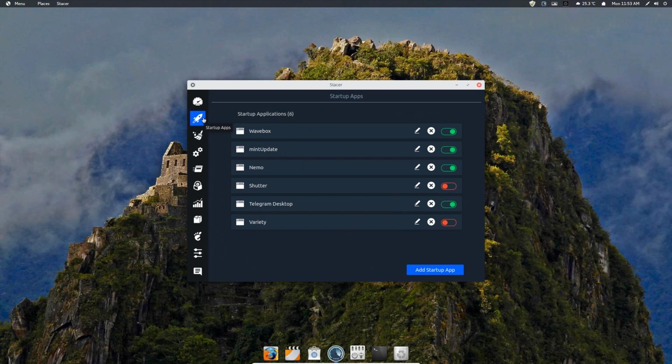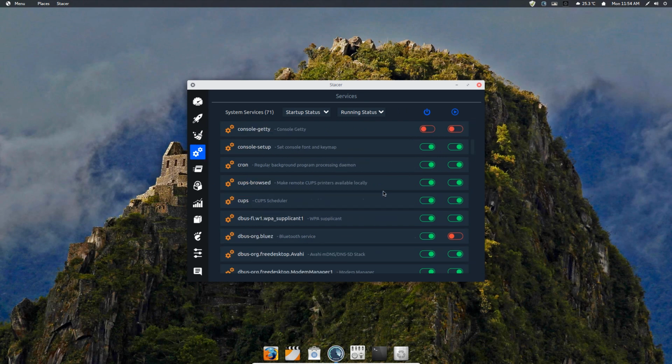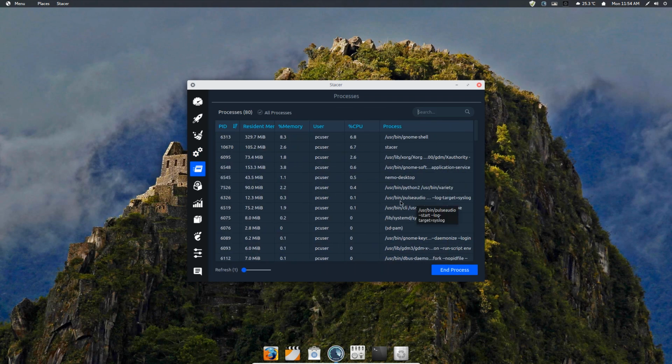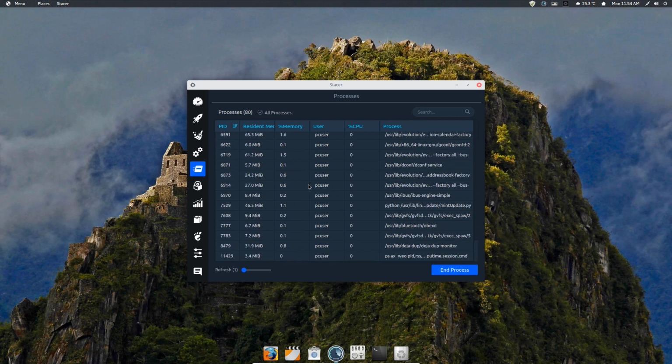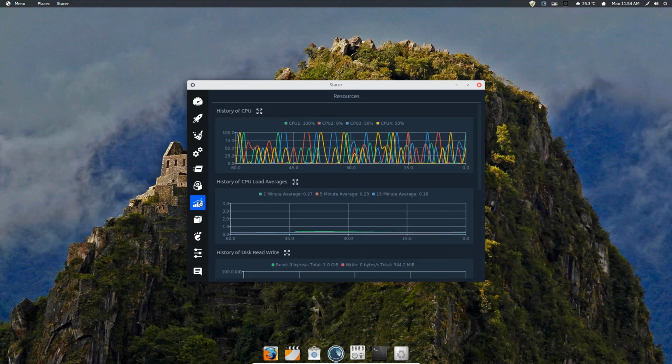So here we could see all our startup apps, so we can turn them off, turn them on. System cleaner, oh interesting, package, crash reports, we have a lot we can do here. The trash, application caches, application logs, we can clean that up. Here are system services that are running, and we can turn them on and off. Oh, I like this. List of processes that are running, there's 80 that's running. It tells you where they are, their PIDs, how much memory they're using, and their actual location. And system install packages, go through the whole list, and I believe it's an uninstaller, so we can uninstall packages from here.